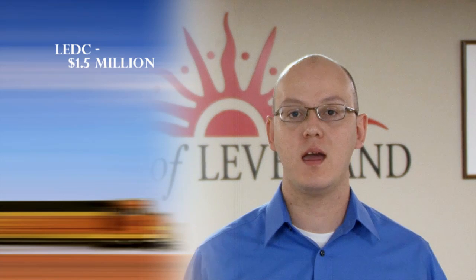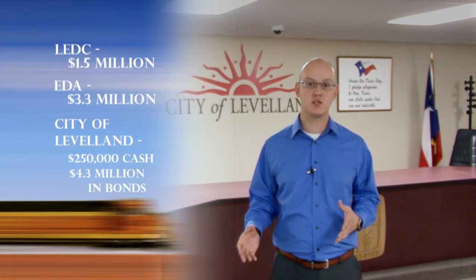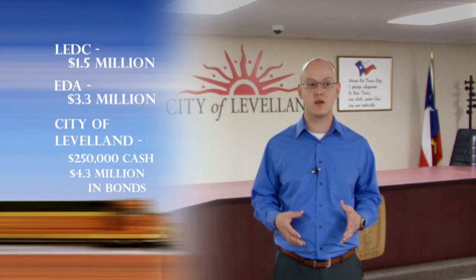Also, the U.S. Department of Commerce Economic Development Administration awarded the City of Levelland and the LEDC $3.3 million in stimulus funds in order to help pay for the project. Without that money, this project would not be possible on the scope that we've done it on. And also, the City of Levelland committed $250,000 cash of their funds, as well as issued $4.3 million in bonds due to their quality bond rating. Even though the city issued the debt, the Levelland Economic Development Corporation is actually going to pay that debt back with their sales tax revenue.